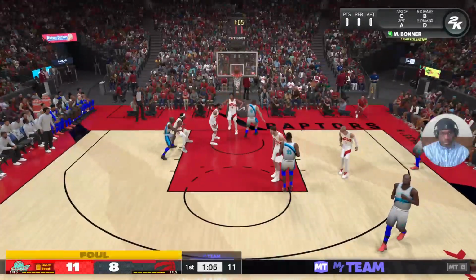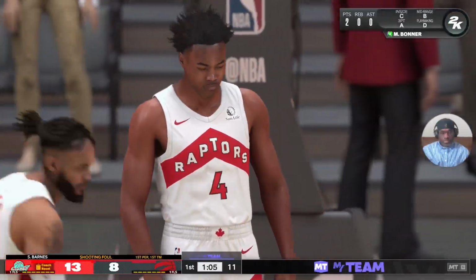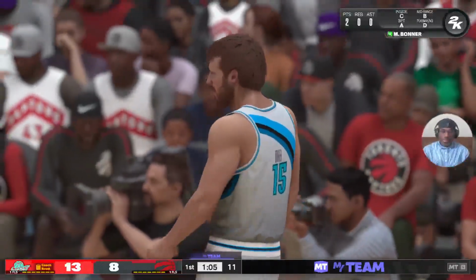105 left here in the opening quarter. He muscles it in through the contact, and they call the foul. And he's on his way to the free throw line. And this is what leaders do. Payton showing a willingness to get it to the open man.